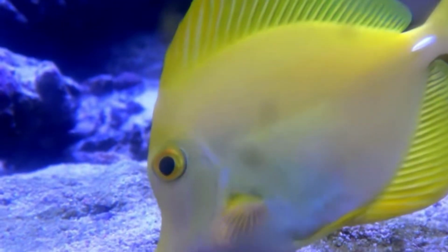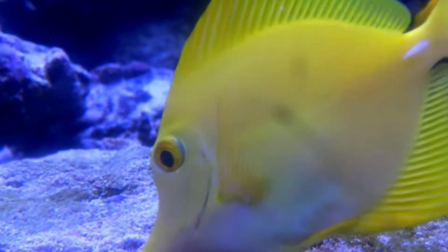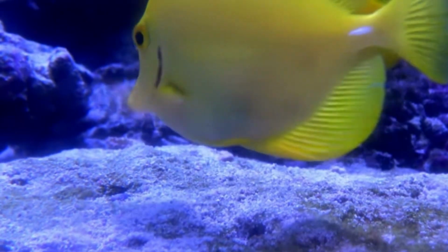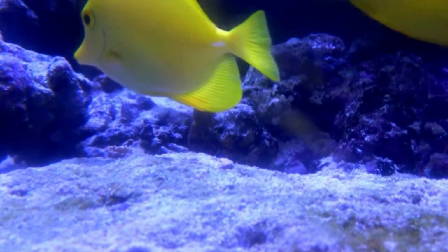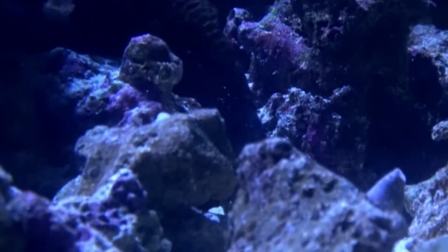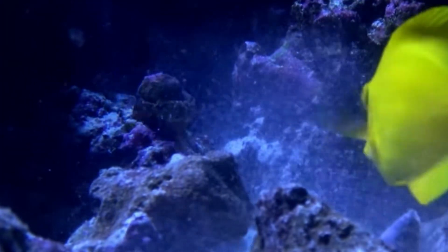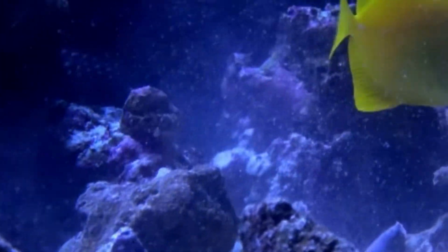Yellow tangs mainly consume reef algae. They have flexible comb-like teeth that allow them to consume algae. The yellow tang is related to the fish named Dory, displayed in the movies Finding Nemo and Finding Dory. According to the IUCN Red List, the yellow tang is currently listed as least concern.